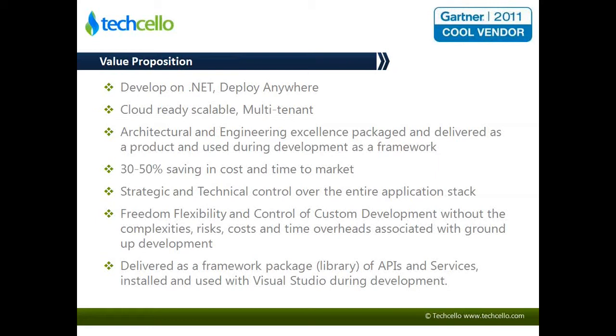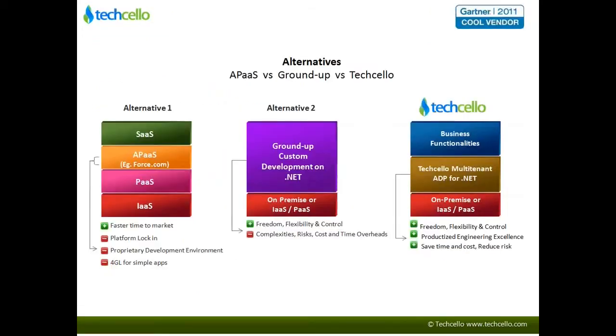The major advantage over the other alternatives in the market is the strategic and technical control that you get over the entire application stack. You have the freedom, flexibility of custom development, but you don't have to build everything ground up. So you have a head start on the various capabilities required for a configurable multi-tenant, cloud-ready application. You have all of them available as a library of APIs and services, which you install and use during development on Visual Studio, which means your developers can focus only on building the line of business functionalities, and they don't have to reinvent the wheel with respect to all the non-functional requirements and engineering requirements of a typical application like this.